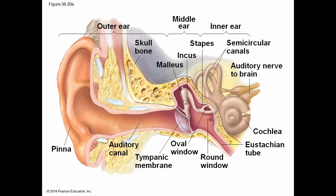So here's the malleus, the incus, and the stapes. These are bones that are very important in hearing. They transmit vibration from the tympanic membrane to the cochlea. And then here are the semicircular canals. These are involved in the ability of the person to orient themselves, tell which way is up and down. And then here's the auditory nerve that goes to the brain. And we're going to go into this in quite a bit of detail here.